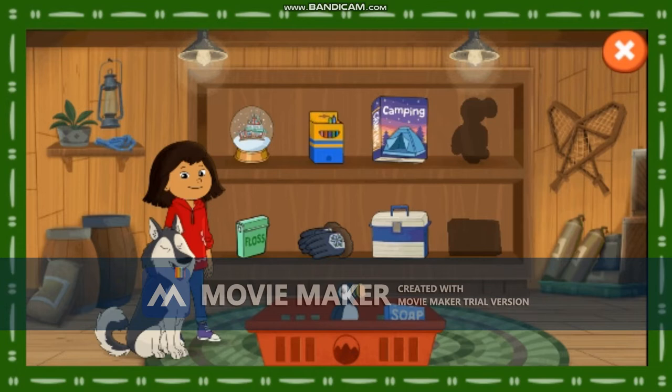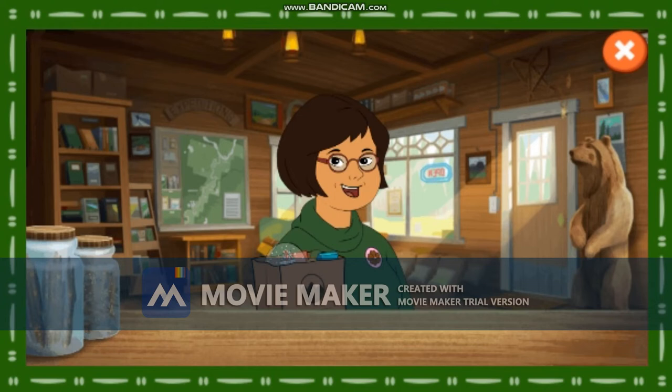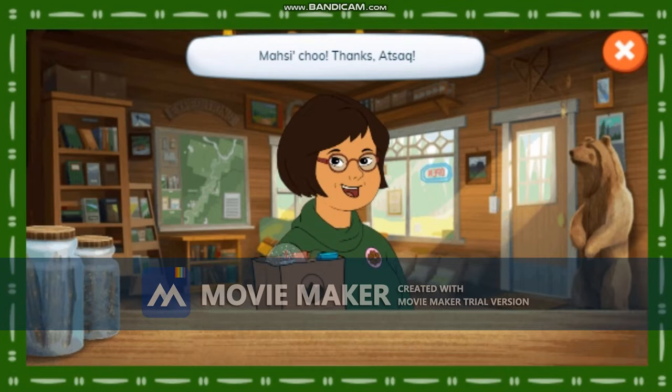A snow globe. We don't need that. Let's check the list again. We found a snow globe and a stuffed puffin. We still need crayons. Tap the arrow. Let's find the crayons. Yeah! We found everything! Masicho! Thanks, Atsuk!